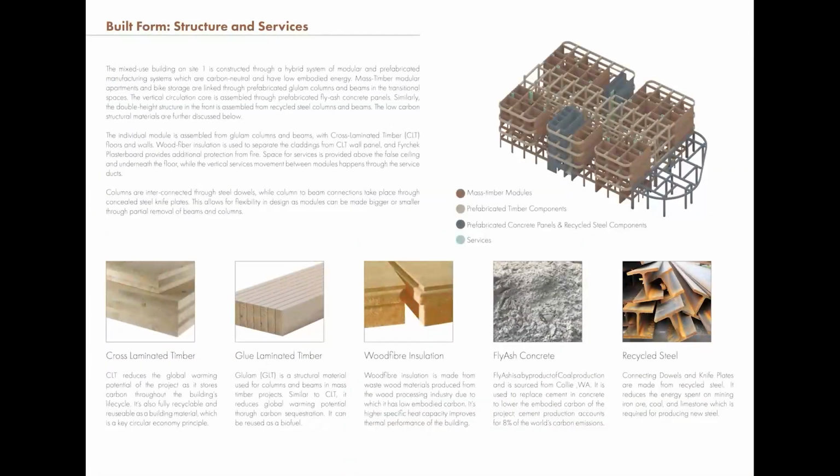The mixed-use building on Site 1 is constructed through a hybrid system of modular and prefabricated manufacturing systems which are carbon neutral and have low embodied energy. Mass timber modular apartments and bike storage are linked through prefabricated Glulam columns and beams in the transitional spaces. The vertical circulation core is assembled through prefabricated fly ash concrete panels. Similarly, the double height structure in the front is assembled from recycled steel columns and beams.